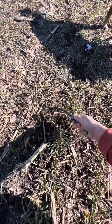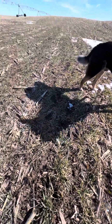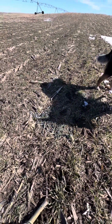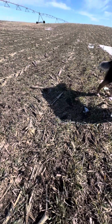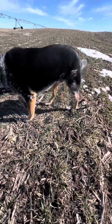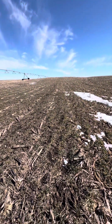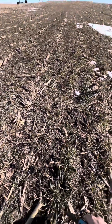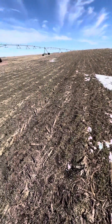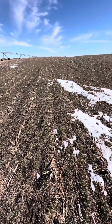Overall, up until the last couple weeks, we had snow cover for the very last part of December and pretty much all of January, other than our hilltops, obviously. The snow never hangs out up there, but we did have about 4 inches of snow last week. I don't remember what day that was.